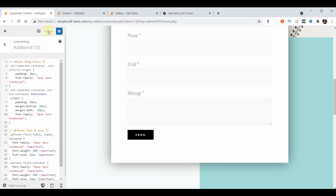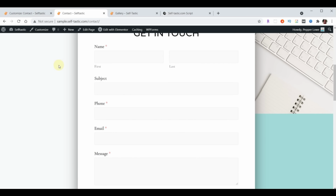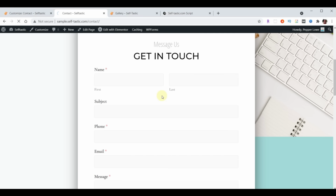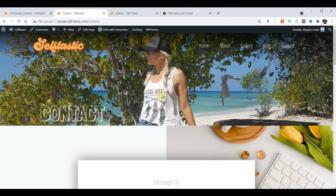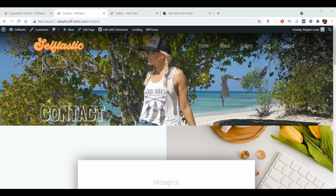We'll choose Publish, go back to our page. That's what it looked like before. Hit Reload. That's what it looks like now. Now, officially our website's complete, but there's one more step that we don't want to forget, and that is to turn on secure pages for our website.